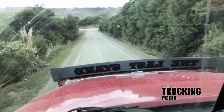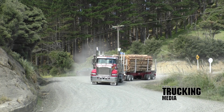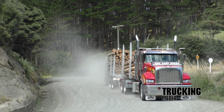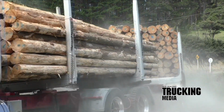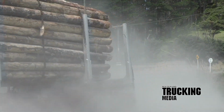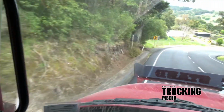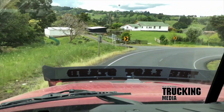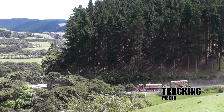The MP10 is in that it-doesn't-matter family, meaning put whatever you like behind me, I'll get it where it goes in a time equalled by only a select few. The peak power of 511 kilowatts, 685 horsepower, hangs around from 1500 to 1800 RPM, and the torque peak of 3150 Newton metres, 2300 pound-foot, turns up at 1000 RPM and is there until 1550 RPM. You can't get the big grunter in manual, just the mDRIVE AMT.